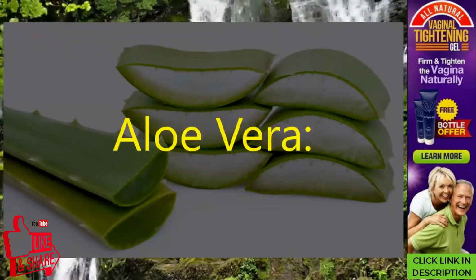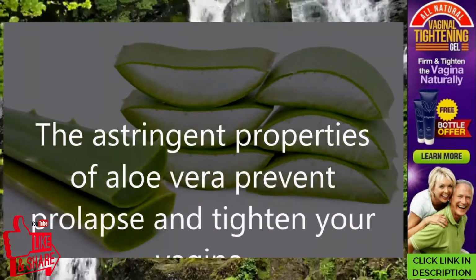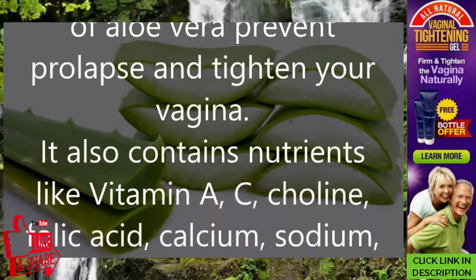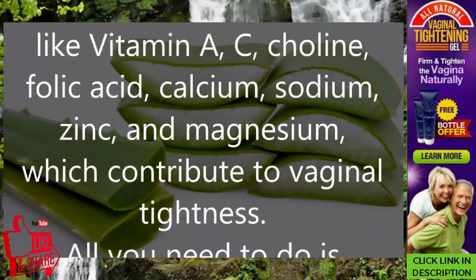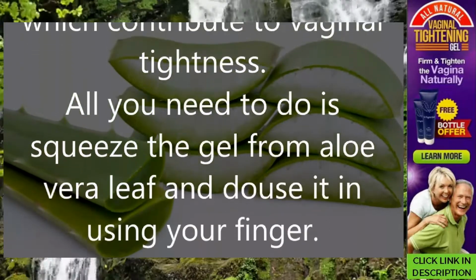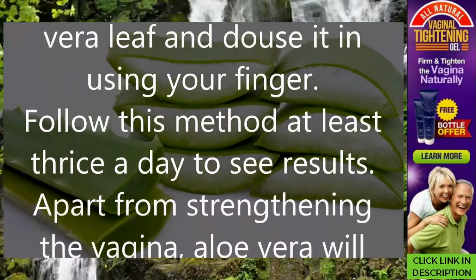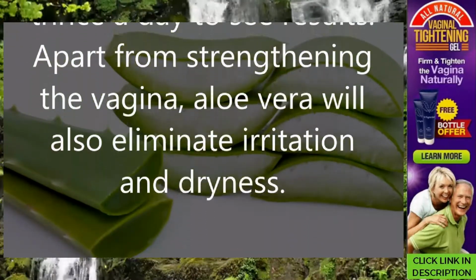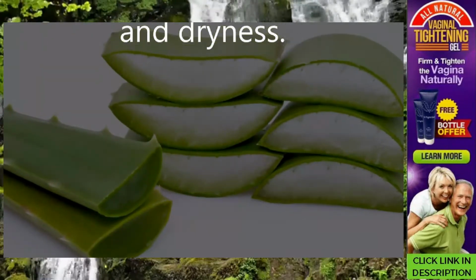Aloe vera. The astringent properties of aloe vera prevent prolapse and tighten your vagina. It also contains nutrients like vitamin A, C, choline, folic acid, calcium, sodium, zinc, and magnesium, which contribute to vaginal tightness. All you need to do is squeeze the gel from an aloe vera leaf and douse it in using your finger. Follow this method at least thrice a day to see results. Apart from strengthening the vagina, aloe vera will also eliminate irritation and dryness.